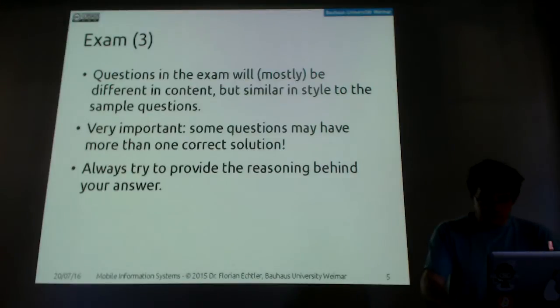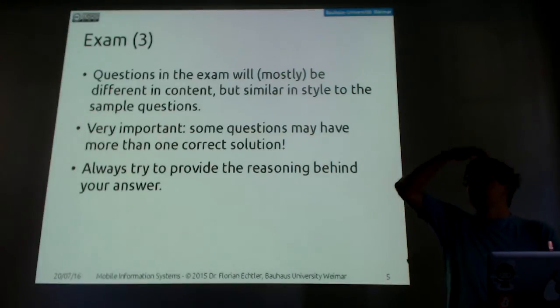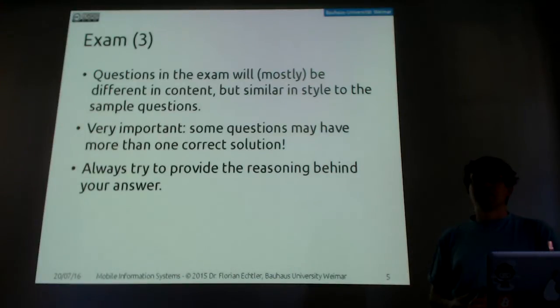All right, I think then I'm already at the example questions. Any questions about the exam modalities, grades, and so on? No? Okay.